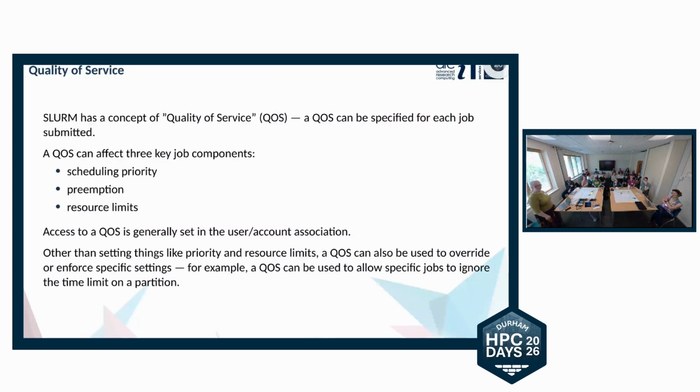Right, quality of service. Another one of those things that admins talk a lot about, and it's a bit watery. A quality of service is basically a way to set the resource limits on a bit of a smaller scale than all of the other things, or set them a bit more flexibly. It's basically an object that defines things like it can affect scheduling, priority, preemption, and resource limits.